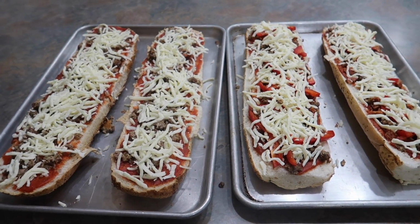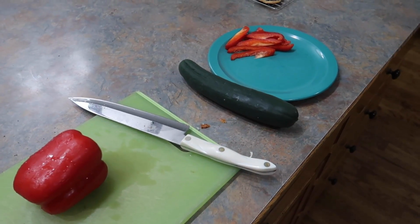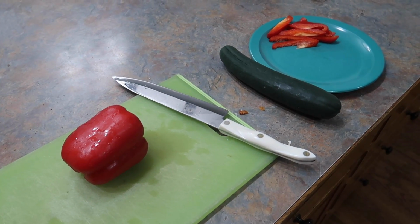Pizza's prepped. I'm about to stick it in the oven, and I found some veggies at the bottom of my veggie drawer. So I'm cutting up some cucumbers and bell peppers for the kids to snack on also.